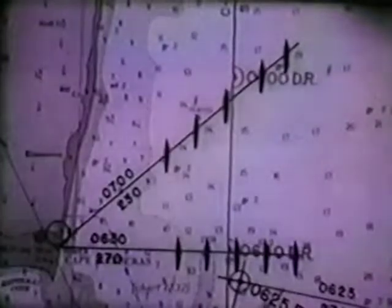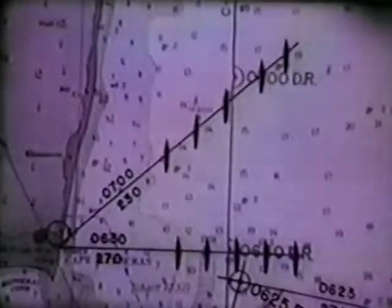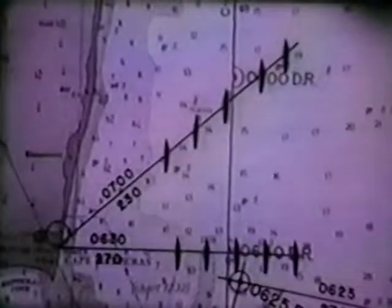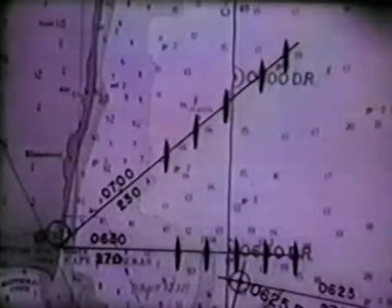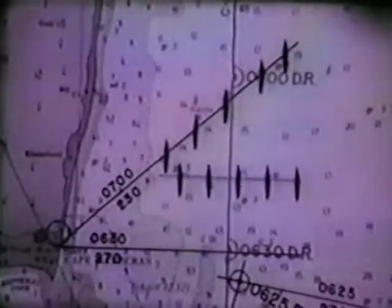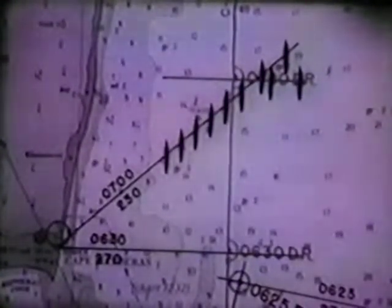In other words, this line is a locus of possible positions of the Savannah at 0630, and this line is a locus at 0700. To find the position of the ship at 0700, we must determine where on this line the ship was located. This we do by running forward this 0630 line for the course and speed of the ship from 0630 to 0700 in this manner.